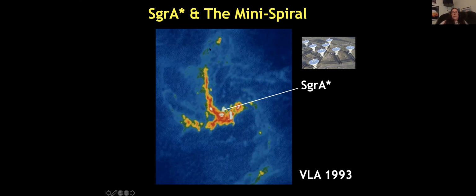But whenever we took this data with the VLA back in the early 90s, now we're starting to talk about the history. We noticed that there's a very compact radio source still towards the center in Sagittarius A, and because we're clever with our namings, it got called Sagittarius A star. So it's that white blob towards the center. And so we knew in the early 90s that something weird was going on at the center of our galaxy.